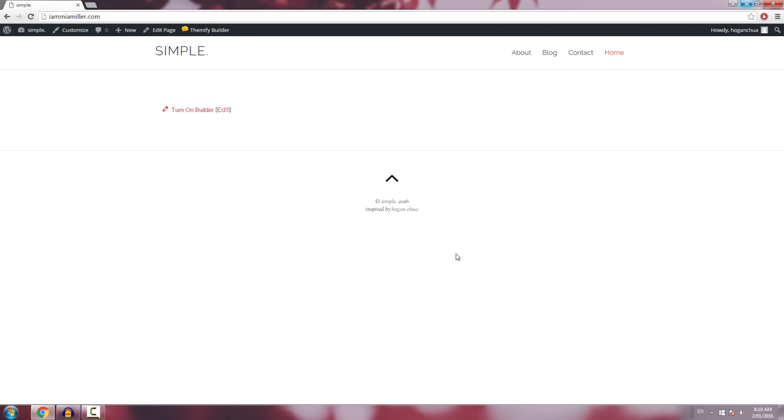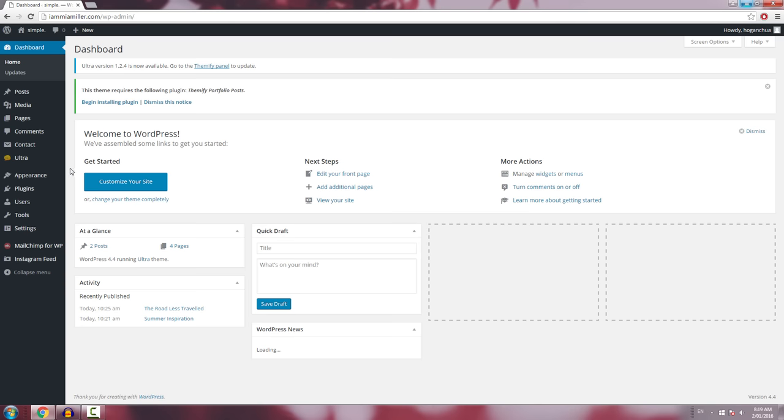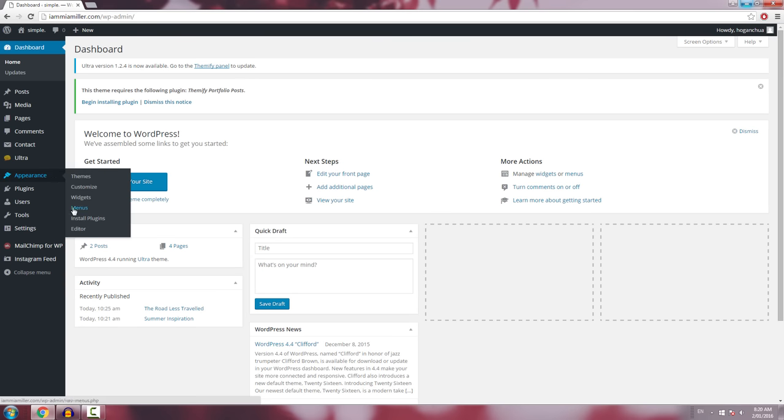And basically, I'm going to start from the top down, okay? So the first thing that we're going to do is customize the navigation menu, as well as the styling, and then the site title and logo, okay? So we're going to do the menus first, and to do that, we can go to the dashboard, and then we can hover over appearance and click on menus.